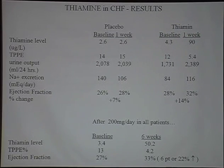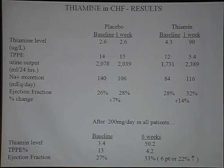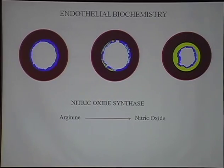Their ejection fraction rises 14% from 28 to 32%. The diuretics have a role to control your symptoms, but they wasted thiamine, so you can't generate energy. We give you back the thiamine, something Mother Nature wants you to have. All of a sudden, your body works better, you're making energy, you can pump out the edema fluid, your ejection fraction rises. Then you send them all home on 2 milligrams a day of thiamine, and their ejection fraction rose 22%. Wow.